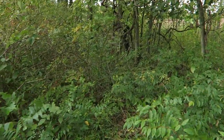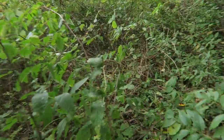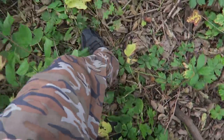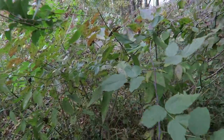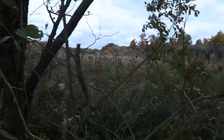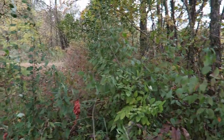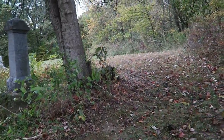All right, let's enter the brush right over here and walk along the fence line and see if anything's been missed. Stumbled upon something kind of interesting down here. It looks like it's just part of an old decoration though. Other than that, it seems to be all clear.